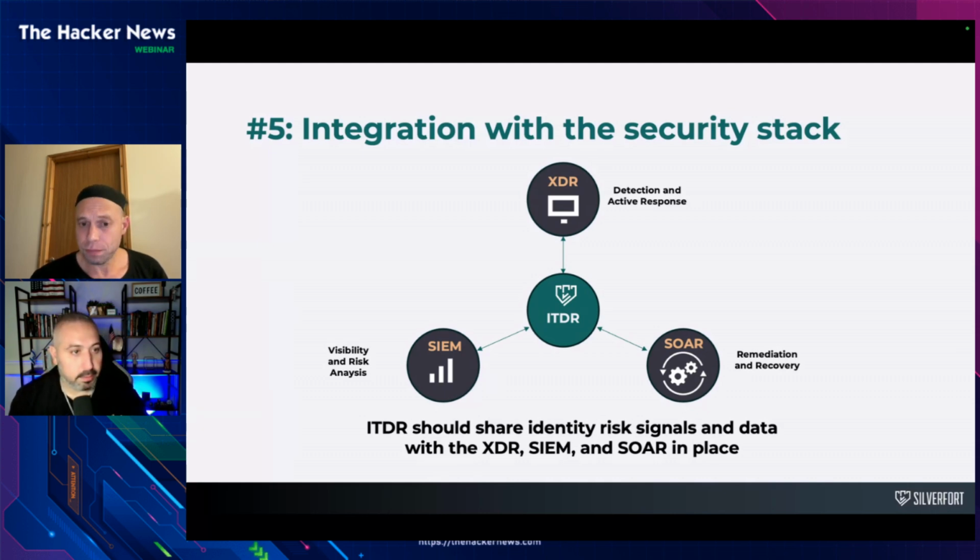How do you sell security operations on ITDR? That's a hard one, actually. SecOps historically are so focused on detection, triage, investigation. I would be honest, it's a hard sell. It's easier now than it was a year ago.